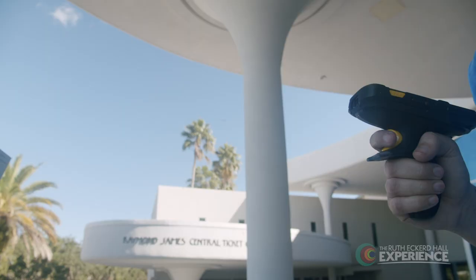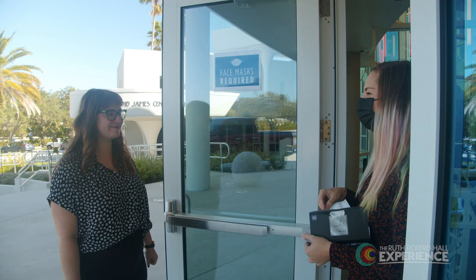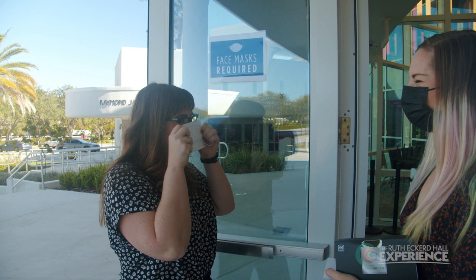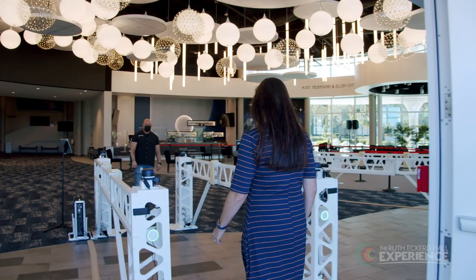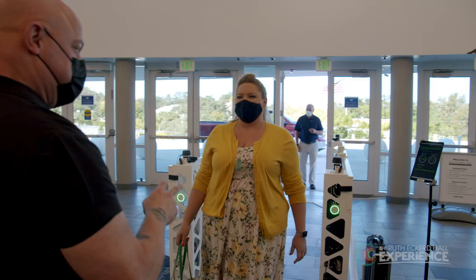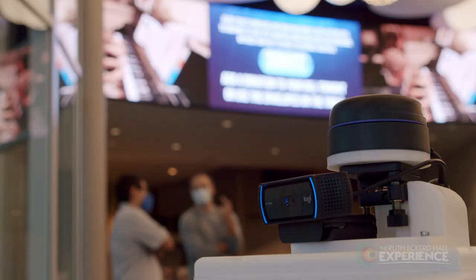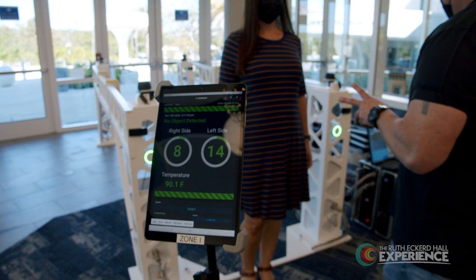When you arrive, simply hold up your ticket in hand or on your mobile device for the attendant to scan. Face coverings are required inside our building, and if you forget to bring yours, we'll be happy to provide you with one. You'll be waved through the Xonar gate, the newest technology in contact-free screening. Xonar uses sound waves and artificial intelligence to identify prohibited items, while a thermal sensor registers body temperature. Xonar reduces the need to check handbags and empty pockets, green lighting most guests quickly.